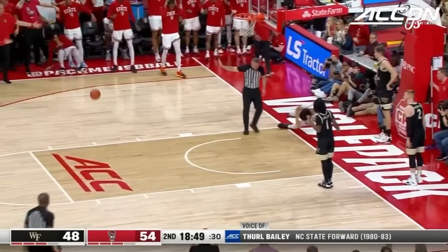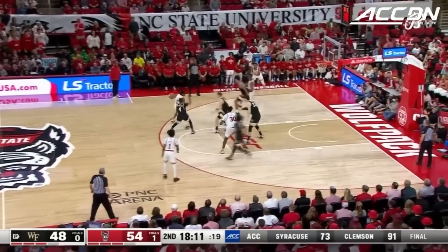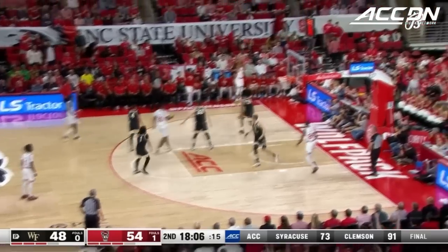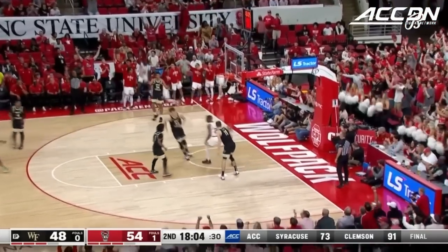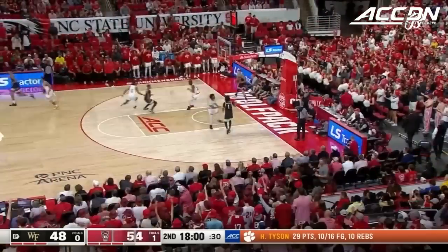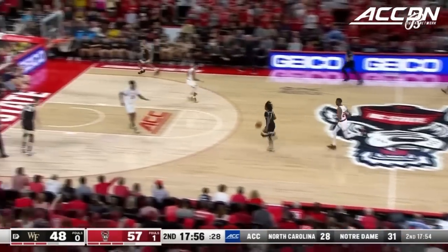Value with his athleticism as Jaquavion Smith lines up with 3, unable to knock it down, but gets his own rebound. DJ uses positioning to get his rebound. How about Morcell, and it's all net right in front of his own bench. Second chance points for the Wolfpack.